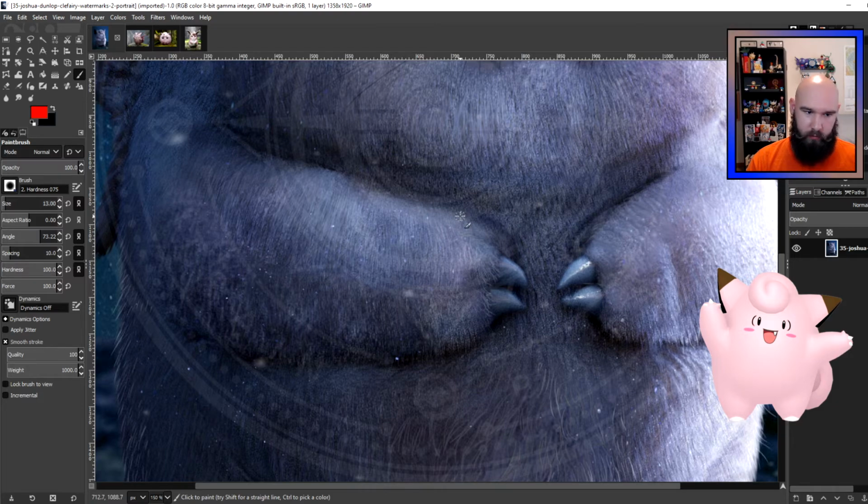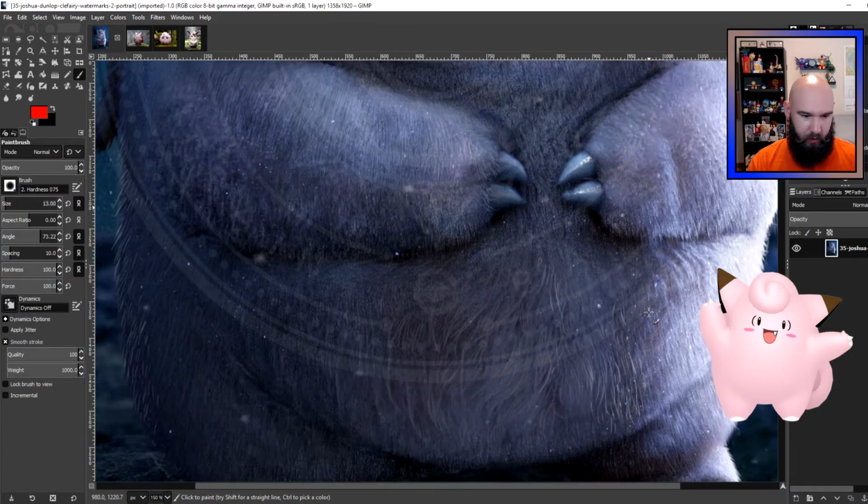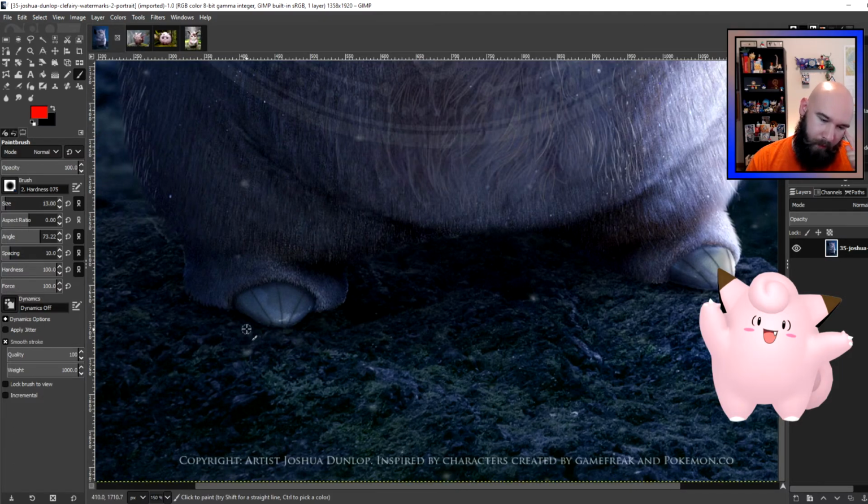And I'm sure, as you can see right below me, Clefairy still has it. I don't know why they designed it that way, but that's just Joshua remaining true to the source material. Then moving on to the feet, I'm actually going to look up a picture of Clefairy because I don't have that on my screen. I put that in post editing.